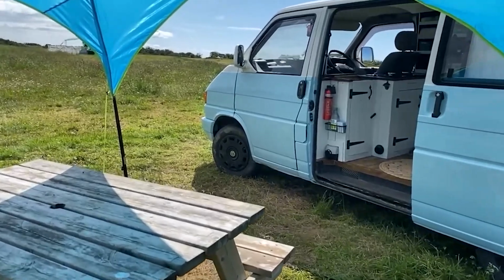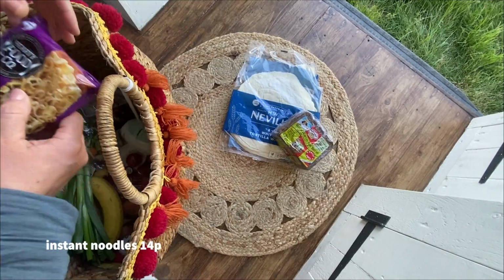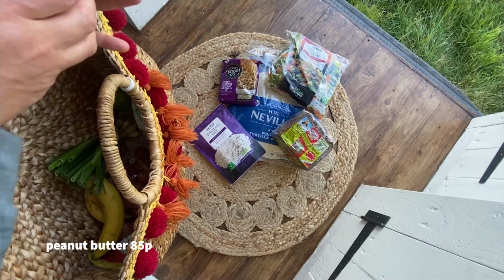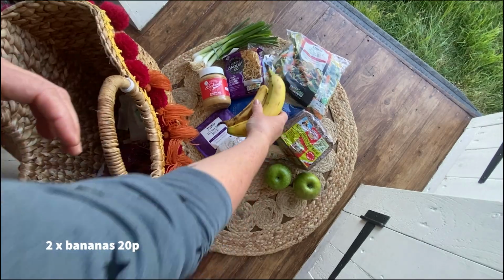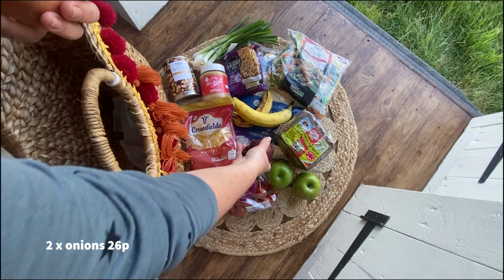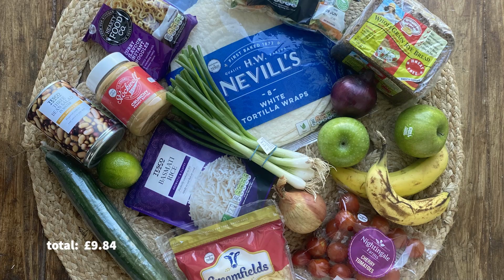This is us all set up on our campsite, and now it's time to unpack the shopping. So we got a pack of wheat tortillas, a pack of German rye bread, a single pack of instant noodles, 1 pouch of microwavable rice, a bag of stir-fry mixed veggies, the cheapest jar of peanut butter I could find, a bunch of spring onions, 2 apples, 2 bananas and a bag of cherry tomatoes, the cheapest bag of grated cheese they did, 1 can of mixed bean salad, 1 red and 1 white onion, a cucumber and a lime. And this is just to show the 89p box of eggs that I didn't buy.